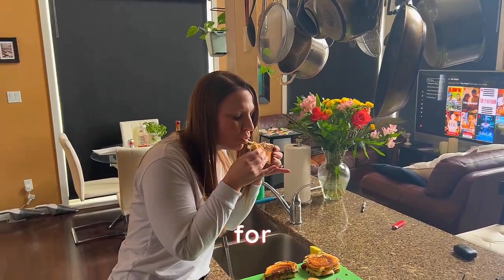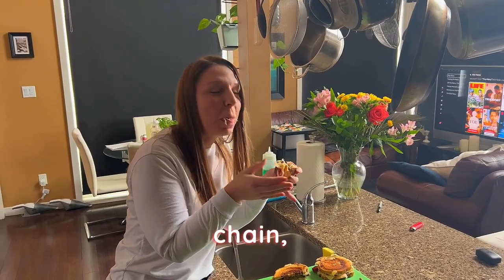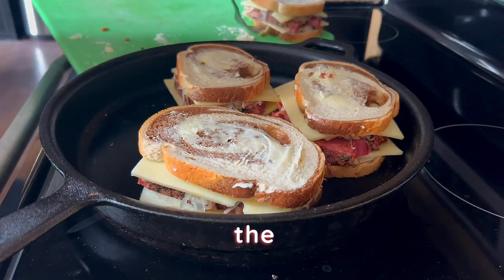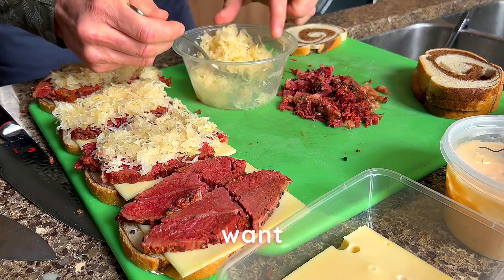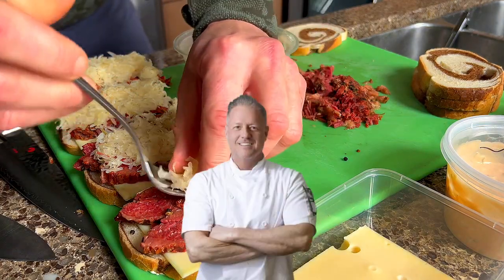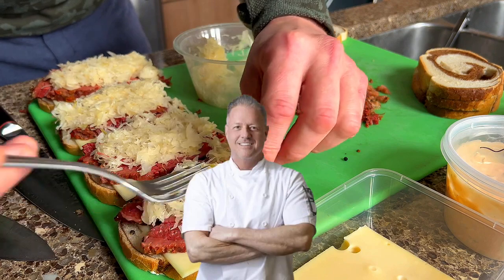So if you're looking for a sandwich that's off the chain, look no further than the Reuben, it's the name of the game. And if you really want the best of the best, David Husero's version beats all the rest.